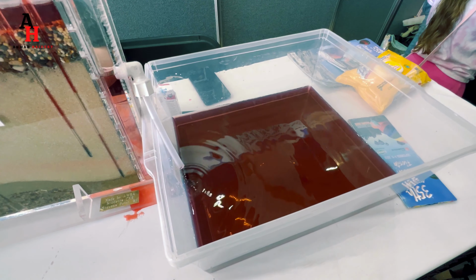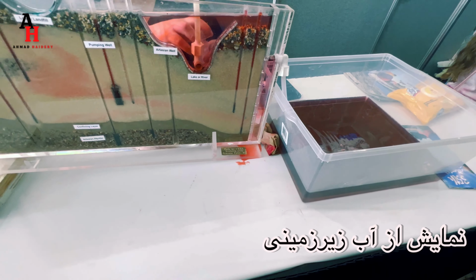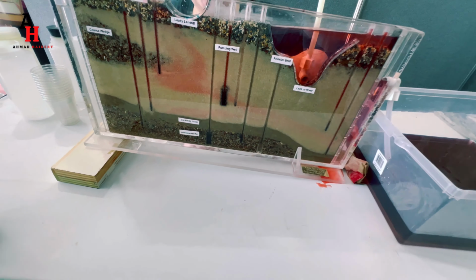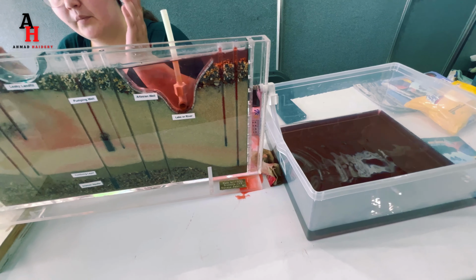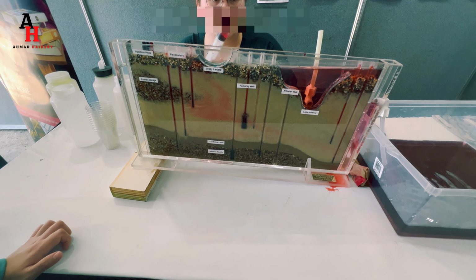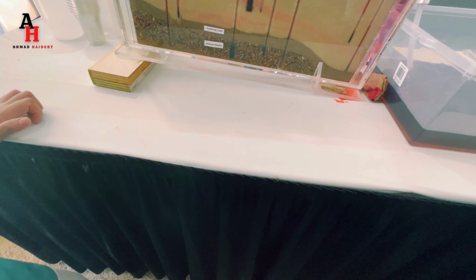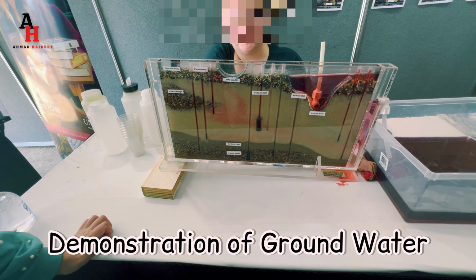This is a demonstration of groundwater. When it rains, the water will enter the ground, and if the soil is thin enough, it will move through the soil to end up in the ocean eventually, which is this giant bucket here. We use the red food coloring to show how it's actually moving through the ground rather than just staying still. And if you have a well, it's easy to draw up water from the ground to use in your house, which is typically a safe and convenient method, unless it gets contaminated.